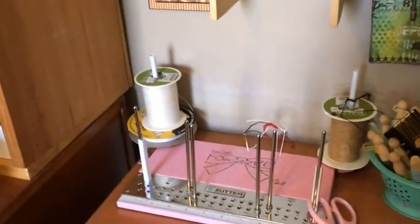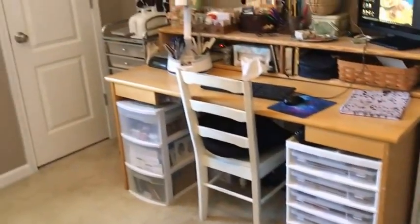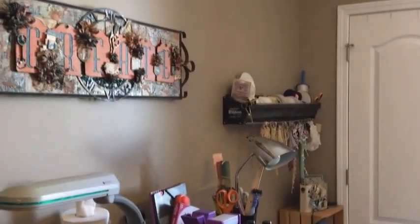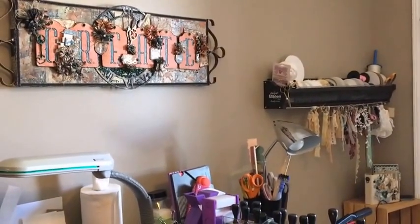I think that's about it. I don't think I've forgotten anything. If I have, I guess it's too bad. But this is just how I made the most of this small space. It was challenging for me. I went from having a really huge room with almost unlimited storage.